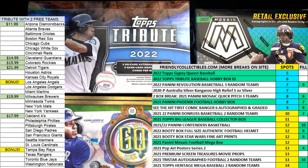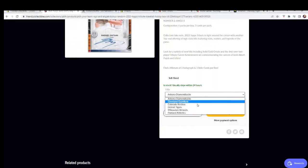Oh, wow. 27. Wow, really? 27 innings? That's crazy. Let's do some baseball, guys. Who we got left? Sorry, okay, let's see. So, Tribute here. Man, throw $12 at the Diamondbacks, seriously, man, to get a chance at one of the two bonus. Cleveland's right there. Colorado. Oh, yeah. We can easily close this out.